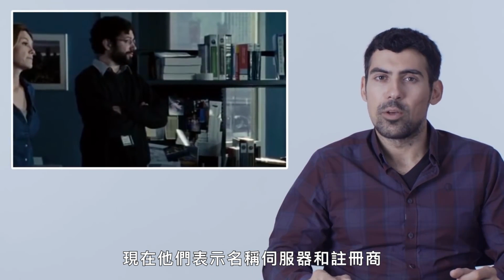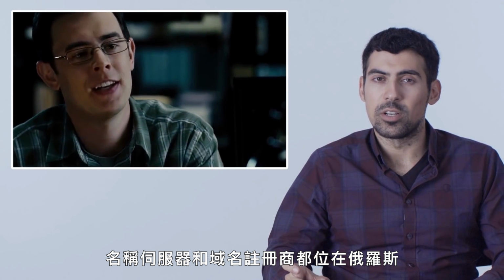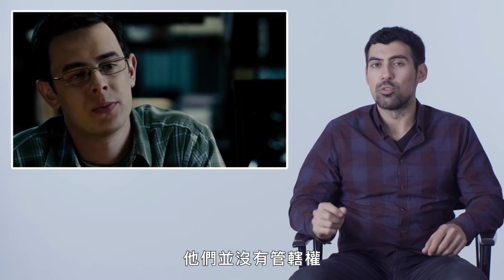Oh, isn't that wonderful? Now, they state that the name server and registrar are hosted in Russia. The domain registrar and the name servers are all in Russia, which they have no jurisdiction over.